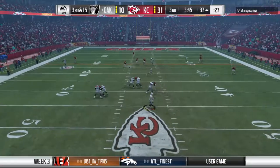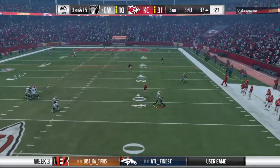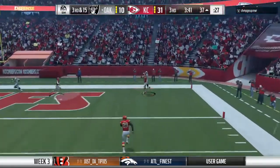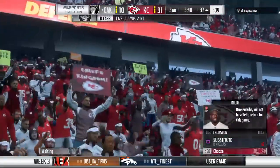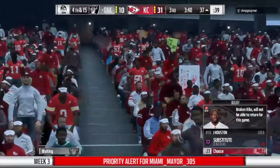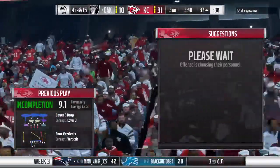Working from the gun, it's Carr. Flushed out right. On the run, he'll let this go deep right side. And incomplete. He can't hang on. Would have been a nice catch. Instead, it brings up a 4th down.